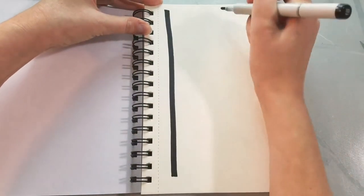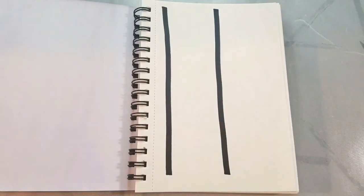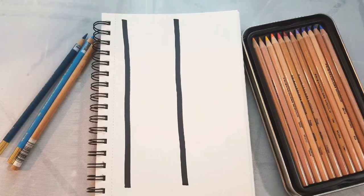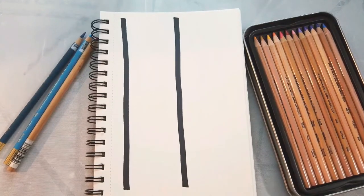So what I'm doing is I'm creating an opacity test. I'm laying down two lines of black alcohol marker. We're going to be able to put down our watercolor pencil on top of this without any resist issues.